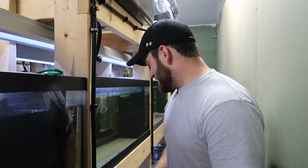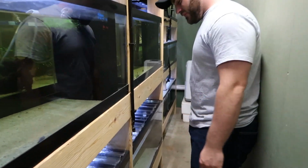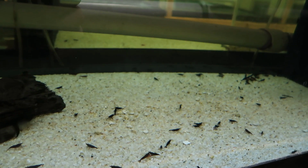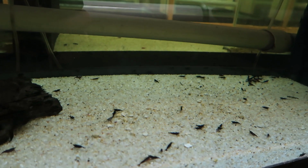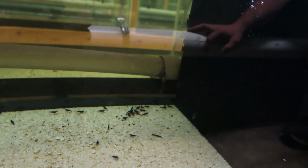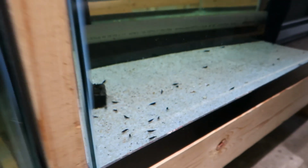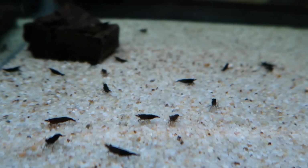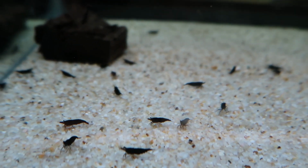Yeah, and we got a ton of tanks of the black rose. Most of them are on the bottom. I should have gone around and fed them, but I was kind of lacking on time. Oh, you're good, man. And I got another tank over here. Yeah, these guys really did do awesome. They look great.